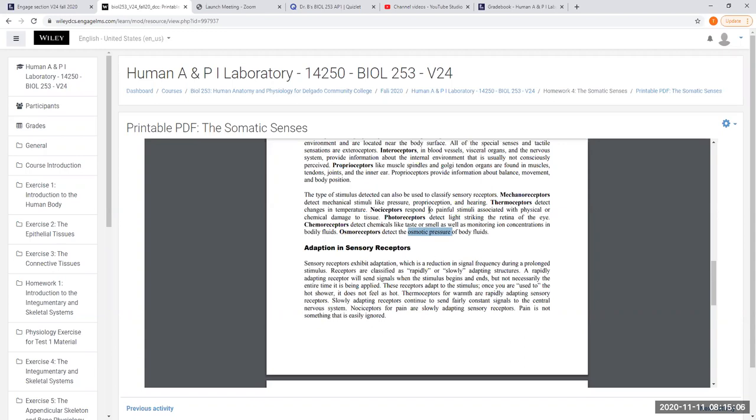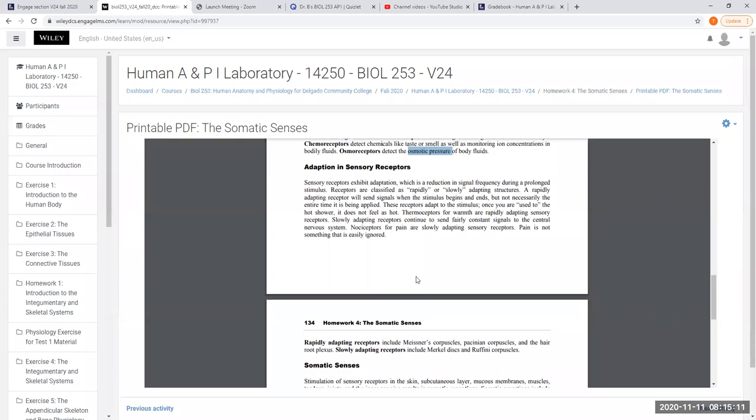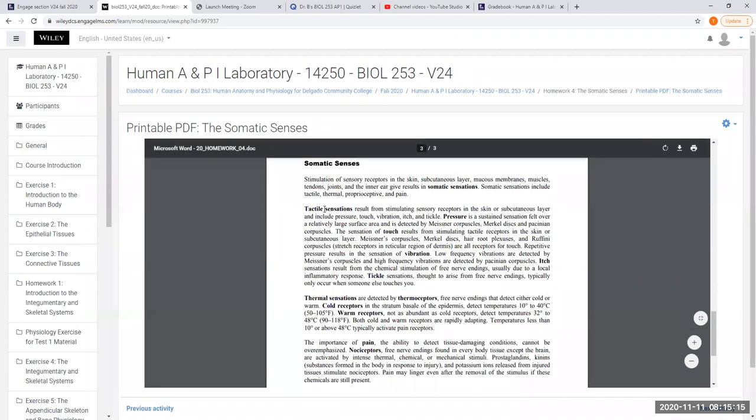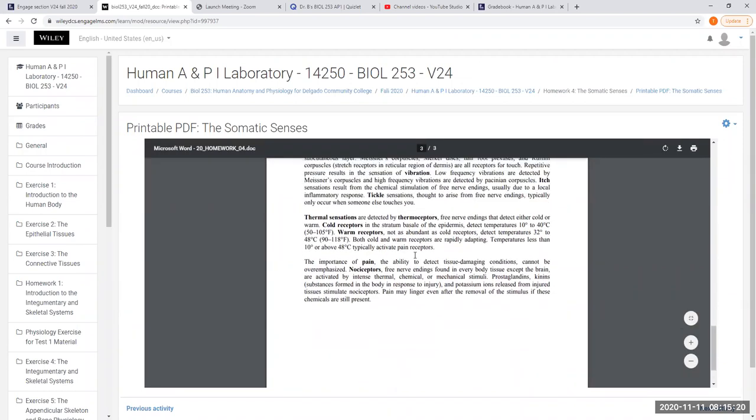All right. So as you go down through this homework 4 module, just make sure you read through the different paragraphs. Any bold-faced terms, you should make notes of that and know what it is, right?